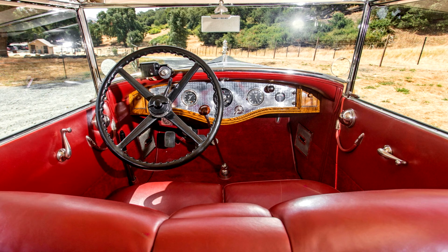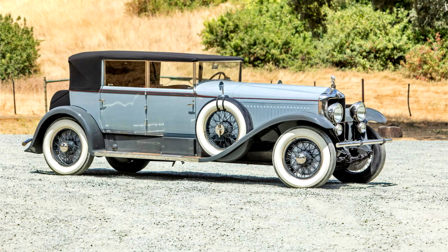But as opposed to the Cords and Auburns, 57857 is a unique one-off machine. The car is offered for the first time after decades in a prominent American collection. Its gray and khaki exterior and burgundy interior shows a spectacular restoration, which presents beautifully.